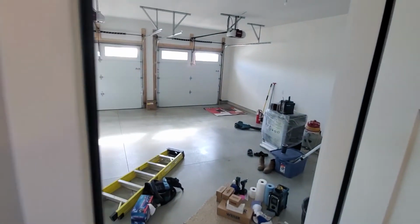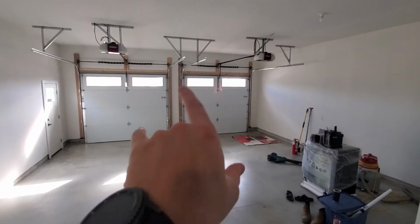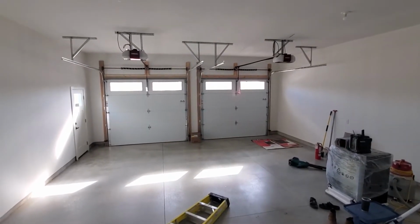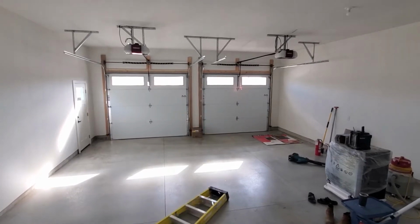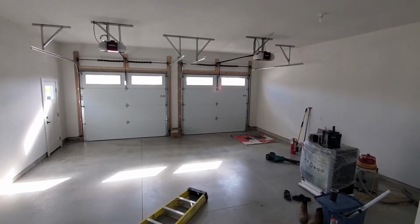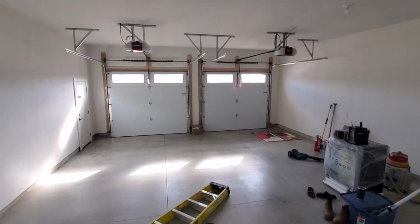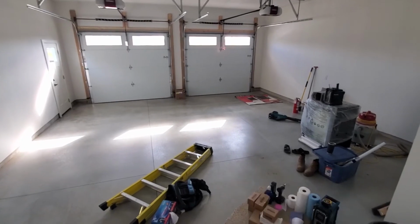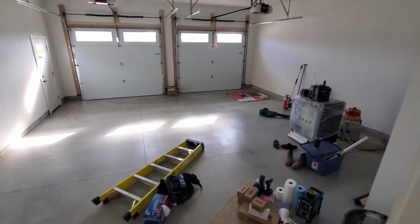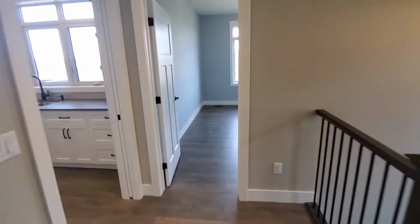We'll just take a quick peek in the garage. A little bit of stuff to still get out here, but double car garage in here, a little bit of natural light coming through those windows in the garage door. And then of course, as usual with our garages, we've got our belt drive openers in there, so they're very, very quiet. And yeah, nice garage space there. We've actually also, just of note, put a wax coating down on this floor to keep everything a little bit cleaner looking. So, all right, with that, we'll take you back through here.